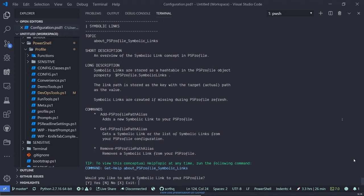Symbolic links, I'm not going to add any here for the essence of time, but if you wanted to, say, make sure that C:/workstation existed and pointed at some deep folder in your user profile, this would be where you would set that up, and it'll just make sure that during a refresh, that symbolic link exists.